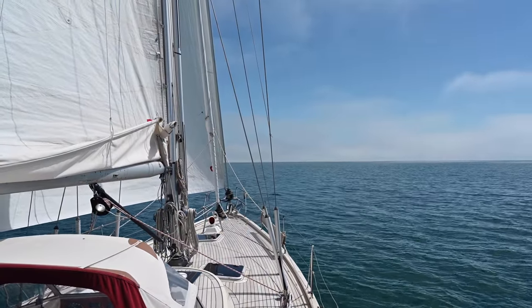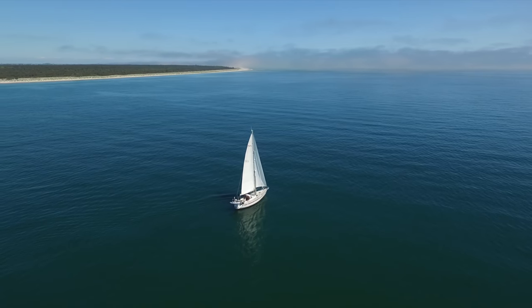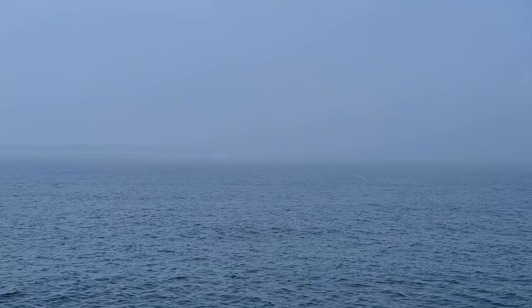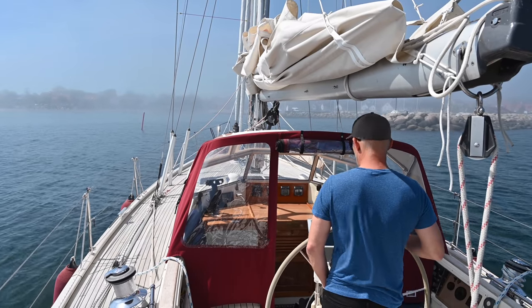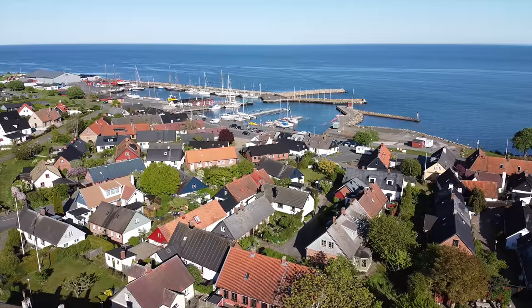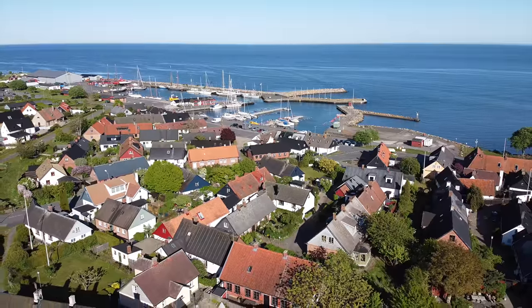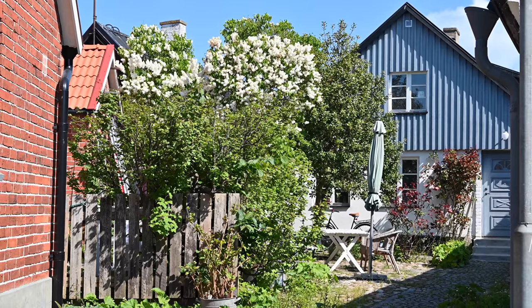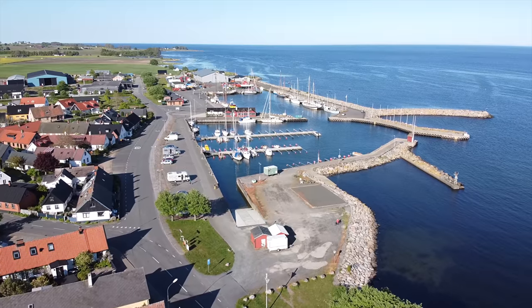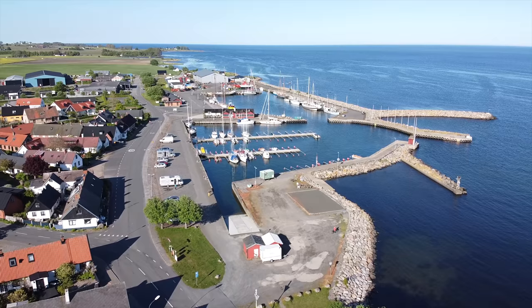Previously on round sailing, we left the Swedish south coast and turned north. We had fog during the sail and used our radar to navigate. Skillinge is a picturesque old fishing village with winding paths between the houses in the old part of the village. Something we really liked about this place.